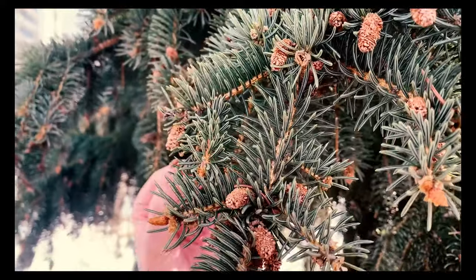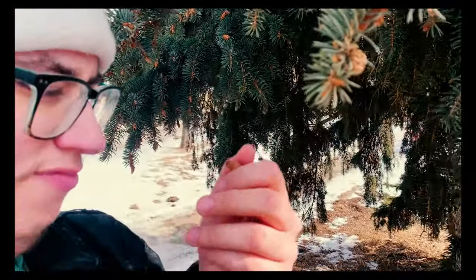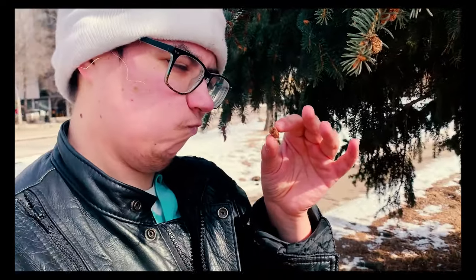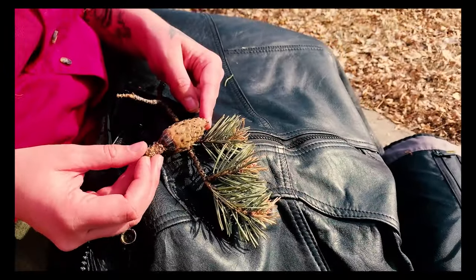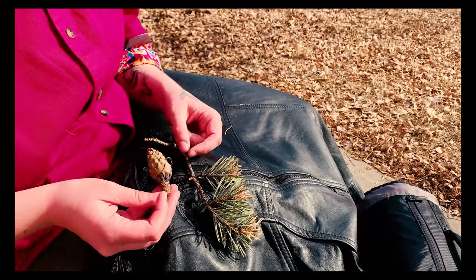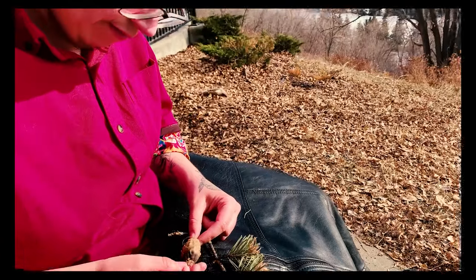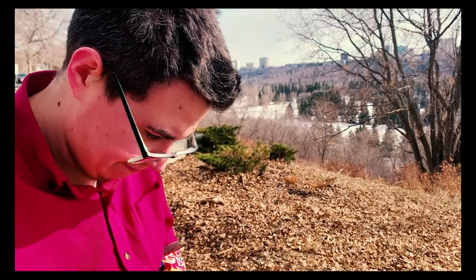When I look closer at the shape of the needle, I notice that it's squarish and it feels sharp and stiff. According to the guide, I have a white spruce. I think this other one is a jack pine. Jack pines have long sheathed needles in bundles of two. If we look closer at the shape, it looks quite straight, just like other jack pines.